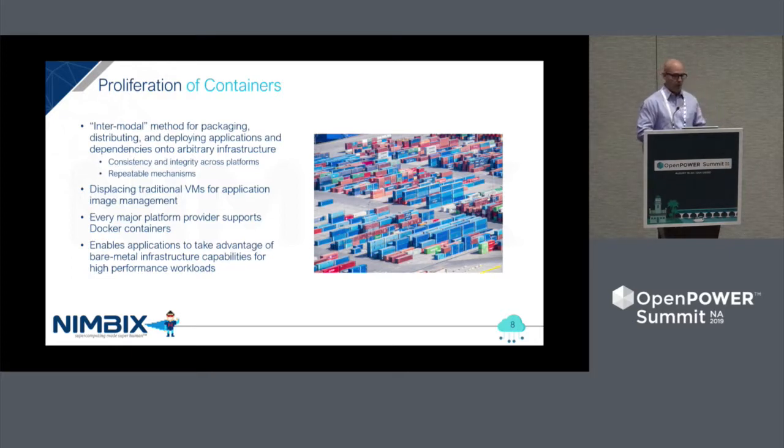And part of the technology that's enabling that to happen is the proliferation of containers. What I'm going to do is transition a little bit to look at getting FPGAs to scale in the data center, and also some of the ways that Nimbix is working to help enable that, democratize access, and speed up time to accelerate both software development as well as deployment of hardware.